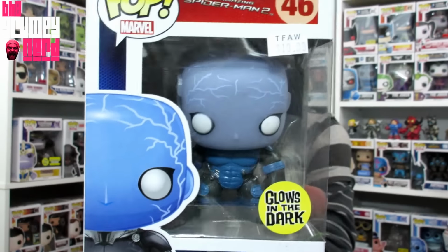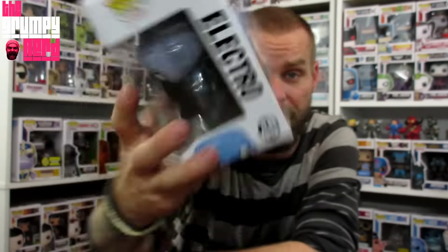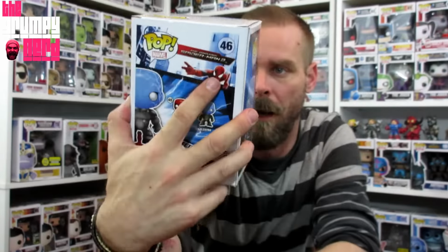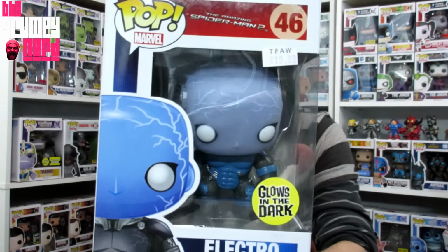This is based on Jamie Foxx's character, and this is Electro. And this is actually a glow-in-the-dark version of Electro. And on the back here, it's from the Amazing Spider-Man 2. So they've got two characters, Electro and Spider-Man, which I would love to find. I've never actually seen any Spider-Mans ever, except for the 2099 Spider-Man. And that is it. So this is pretty sweet. And as you can see, there's a little price tag on it, $10. So very cool. The only problem is his head is like super bent down. And I'm worried that that's probably because the bobble is jacked up.